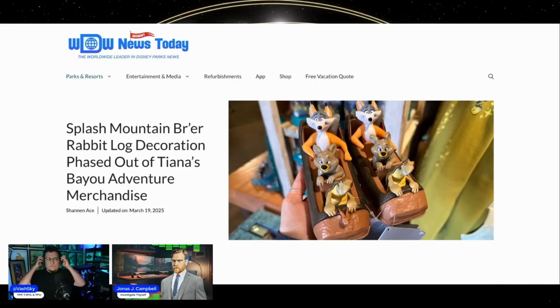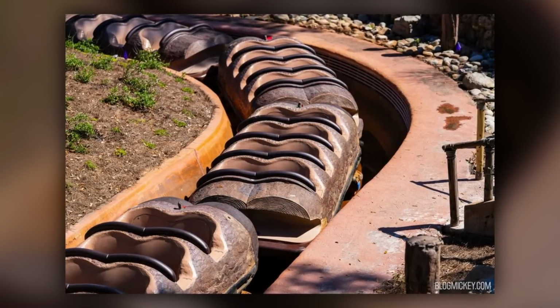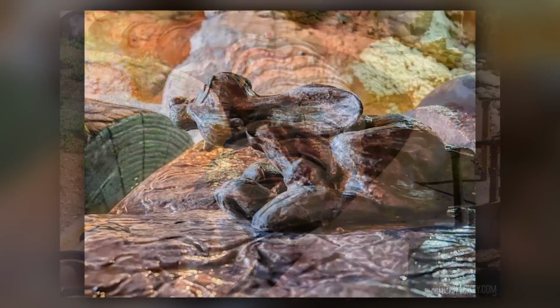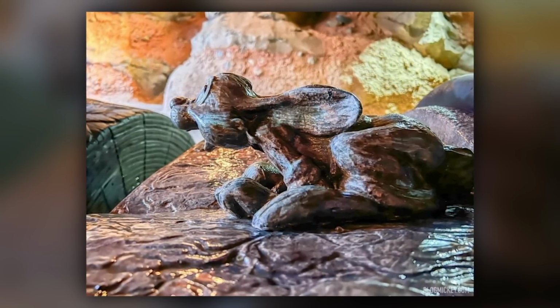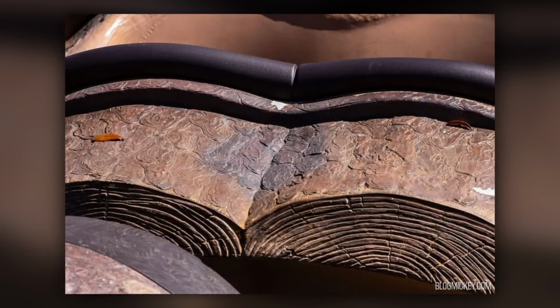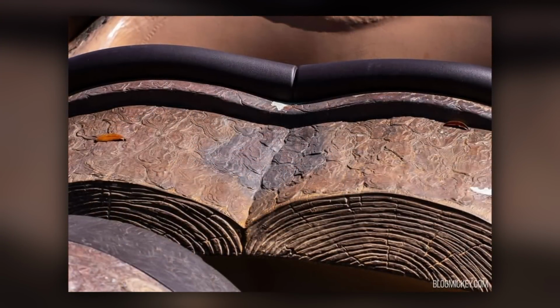By the way, those logs were pretty much unmodified, except for the fact that they took those Brer Rabbits off the front. They don't look exactly like the one in that picture there. It was an entire rabbit sitting there like it was a hood ornament. But they shaved them off, and then there's this discolored patch where they tried to patch over it.